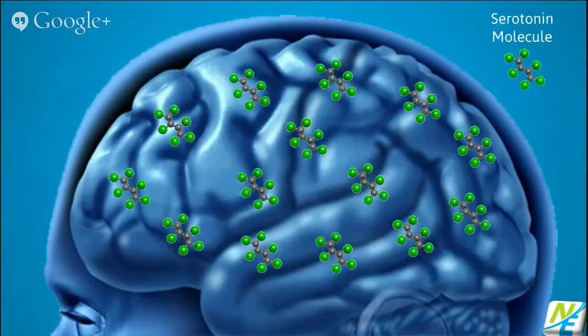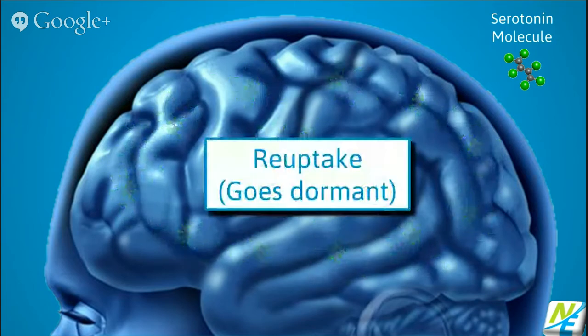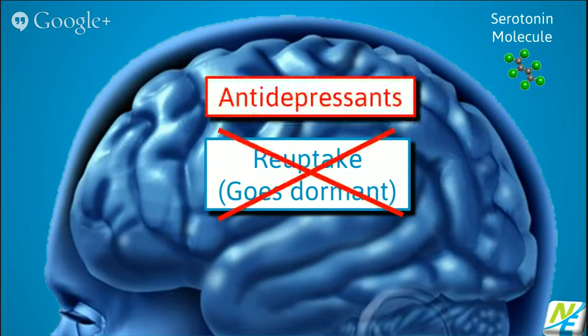Here's your brain, and the way that these brain chemicals are made, we talked about this, is you eat some protein, chicken, fish, beef, whatever, and that protein is digested, broken down into amino acids, and some of those amino acids go up to your brain, combined with vitamins to create these brain chemicals like serotonin here. The brain chemicals will circulate around your brain for a period of time, and then they'll go dormant in a process called reuptake. Well, antidepressants are reuptake inhibitors. So they inhibit the reuptake. They just block the process of going dormant. That's all antidepressants do, is keep the brain chemicals that you already have active longer. They do not make you make more of them.